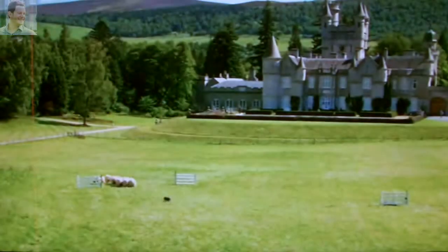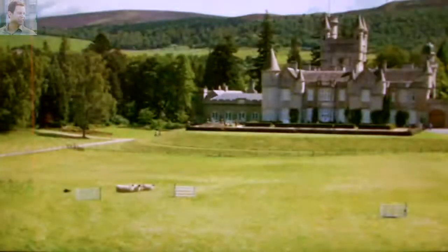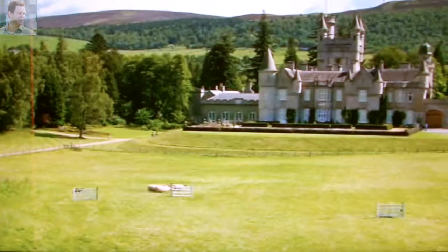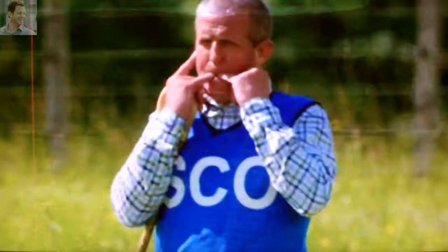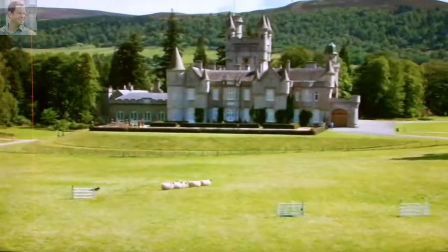It's beautiful. A dog that really knows what he's doing. All of Scott's dogs are trained on everyday work. And a lot of sheep to play with as well. Yeah. It's about 2,000 sheep he's got at home. And here we are, 10 blackies.